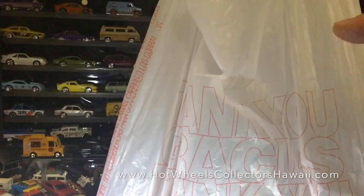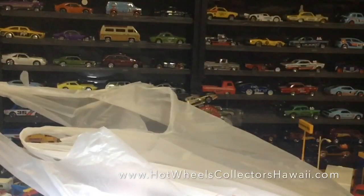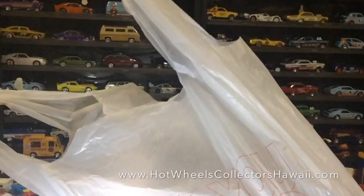For this grocery bag right over here. But then again, we are Hot Wheels Collectors, Hawaii.com, and we do a lot of stupid stuff anyway. I know. Almost feel like we're drunk tonight.